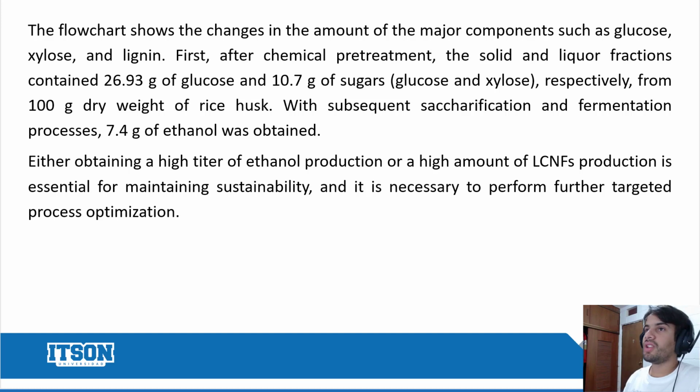The flowchart shows the changes in the amount of the major compounds such as glucose, cellulose, and lignin. First, after chemical pretreatment, the solid and liquid fractions contained 26.93 grams of glucose and 10.7 grams of sugar, respectively, from 100 grams dry weight of rice husk, which subsequently, after saccharification and fermentation, yielded 7.4 grams of ethanol. Either obtaining a high titer of ethanol production or a high amount of LCNF production is essential for maintaining sustainability and is necessary to perform further target process optimization.